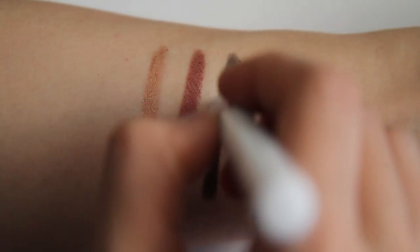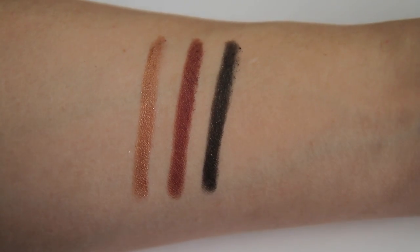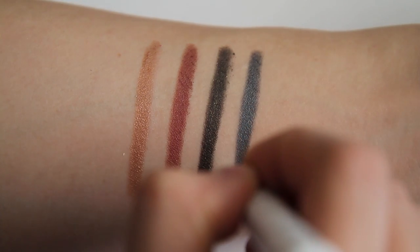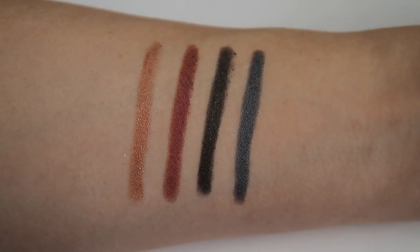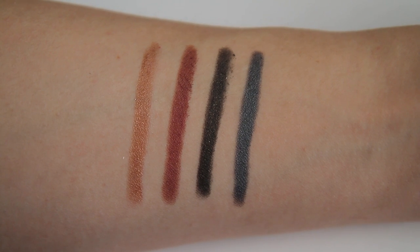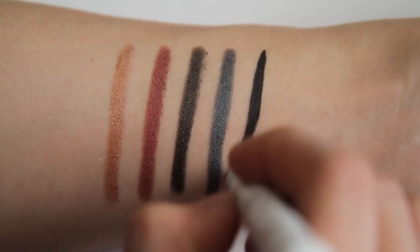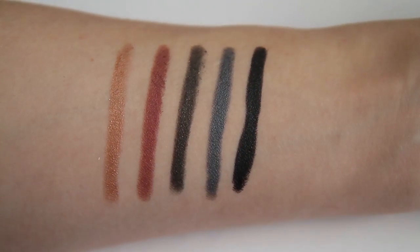Third is Night. This is a black with, again, slightly large shimmers in there. Yeah, it looks like gold shimmers. Fourth is Slate, and this is a dark steel color. It has a sheen that's almost got a blue hue to it. And fifth is Black Bean, which is a matte, very intense black color.